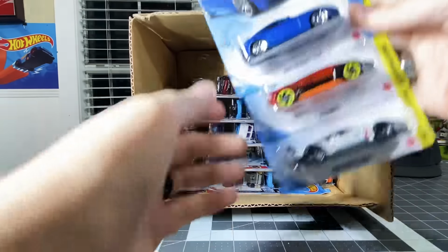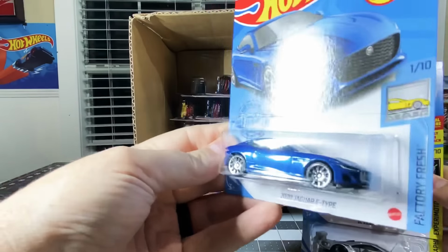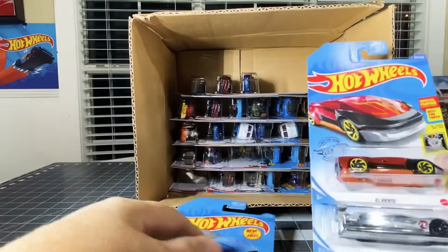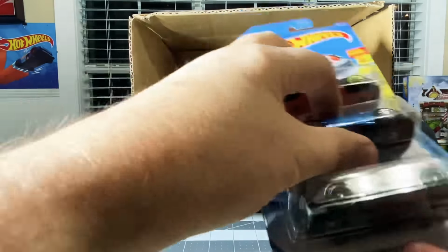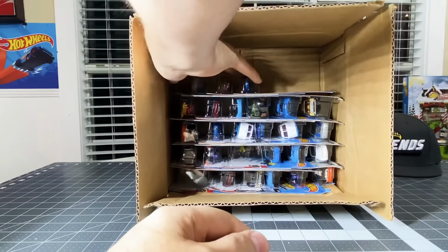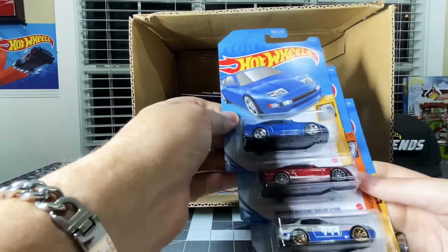Up next, got the Jaguar F-Type. Definitely really nice casting. Definitely like that. Another El Viento, and another 2016 Ford GT Race. So far, I don't believe we've found any of the exclusives. Let's keep on going.